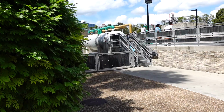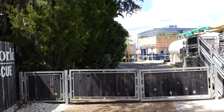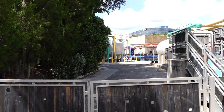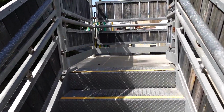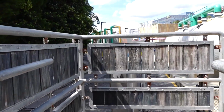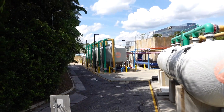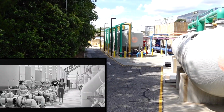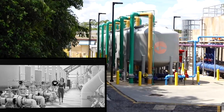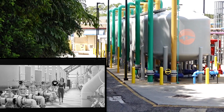Now it's gonna be the backside of the tanks. Yeah, the tanks are right over here. This is it. I'm gonna go up these stairs here and just see if we can get a better shot of them. It's not gonna match up exactly to the film, but that's them right there. Those are the tanks. Now she would have been walking facing where we're facing, and Mike would have been on the other side there.